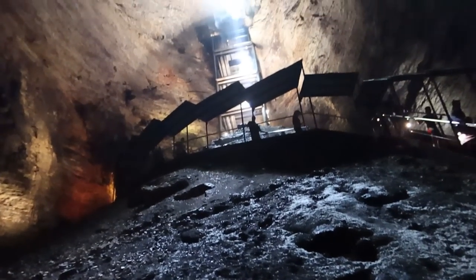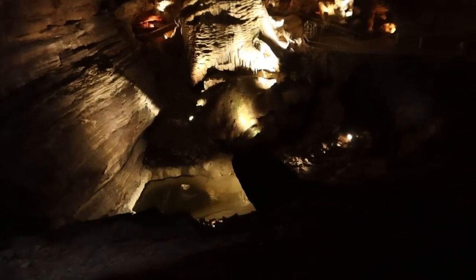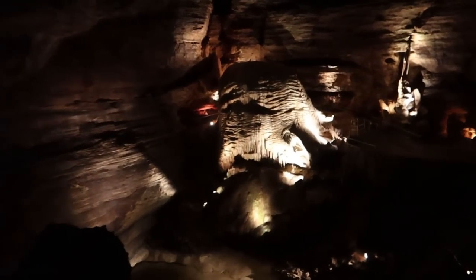There's a look back up towards where we were, right up the top there. Oh wow, a little pond down there. It's beautifully lit up as well. Yeah, it looks like the pathway opens up a bit more down here. It's really slippy as well, so you've got to be careful.